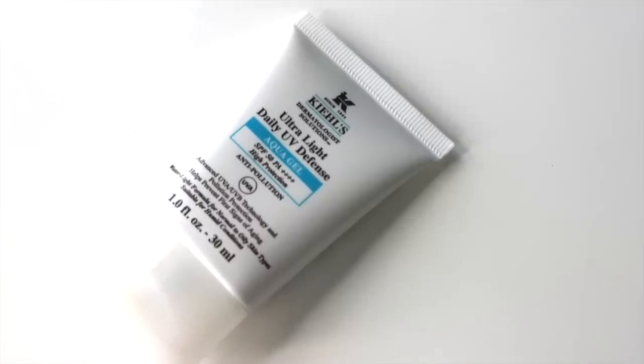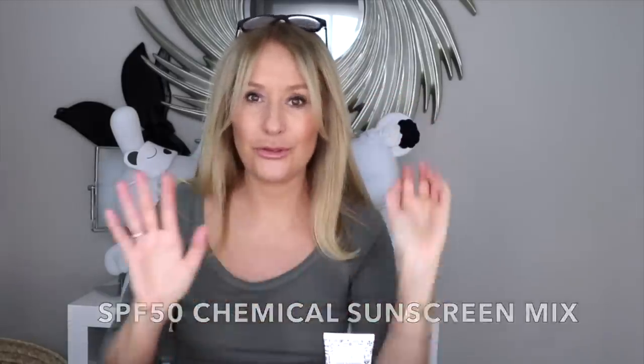Kiehl's have a really nice SPF. This is their Ultralight Daily UV Defense, and this is the Aqua Gel one. Look for the Aqua Gel, that's the lightest one there is. This is an SPF 50, gets full rating, full protection. They call it a gel, they call it a light protection. This is definitely the heaviest one I've used so far, but it would suit anybody with dry skin. Unscented, for men, for women. I'd happily use that on a child.